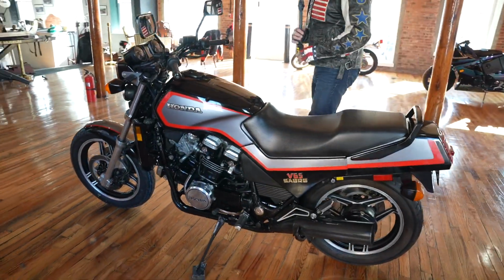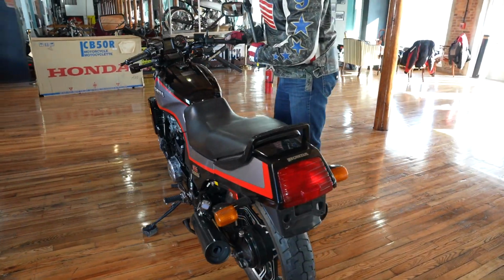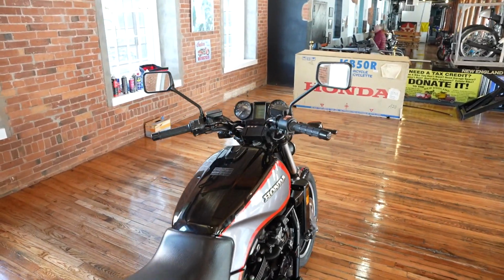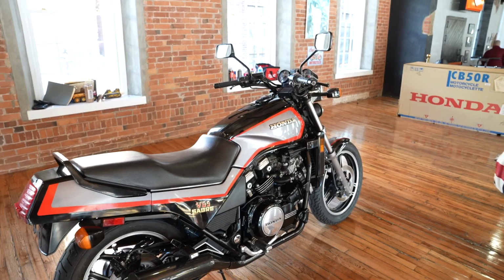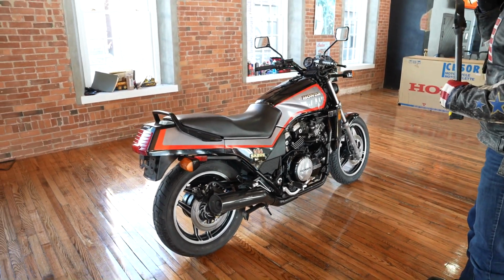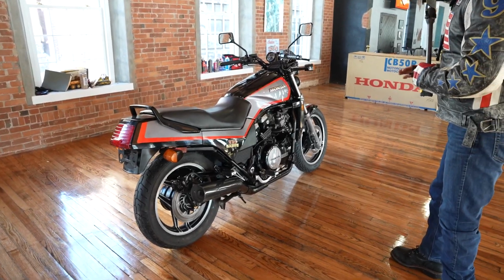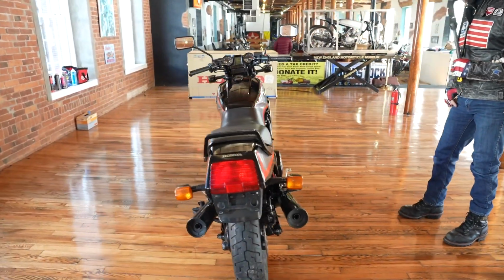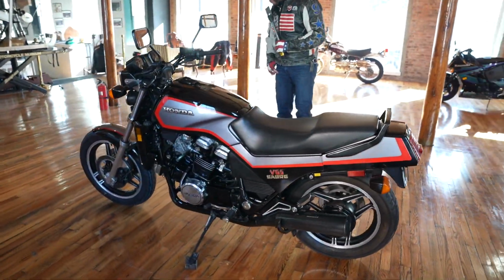This bike's been owned by the same owner for over 30 years. It's a two owner bike with 19,191 original miles on it, and it's all original right down to the paint job, the handlebars, everything about it. And it's in absolutely stunning condition. We've had a bunch of them come through that need restorations, but we haven't had a single one like this. And the only reason the guy sold it is he was moving to Arizona and needed the money. So this bike is absolutely pristine.